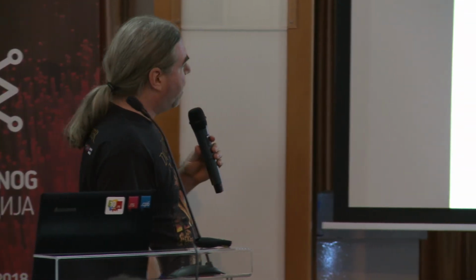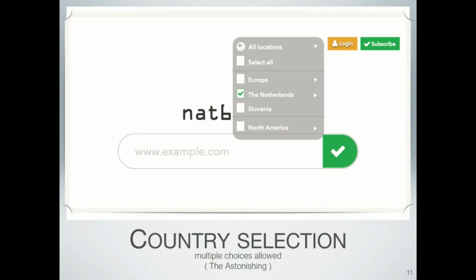We also have country selection. When you test your URL, when you test your content, you can say all locations, select all. So it would attack your web servers with the fetch from every location that we have. Or you can say just from Serbia, or just from Slovenia, or just from here and there. So yeah, it's quite astonishing how you can actually expand all across the world with this.